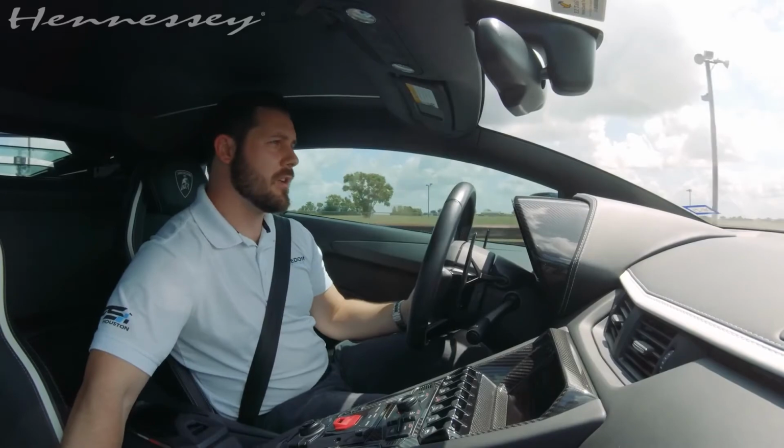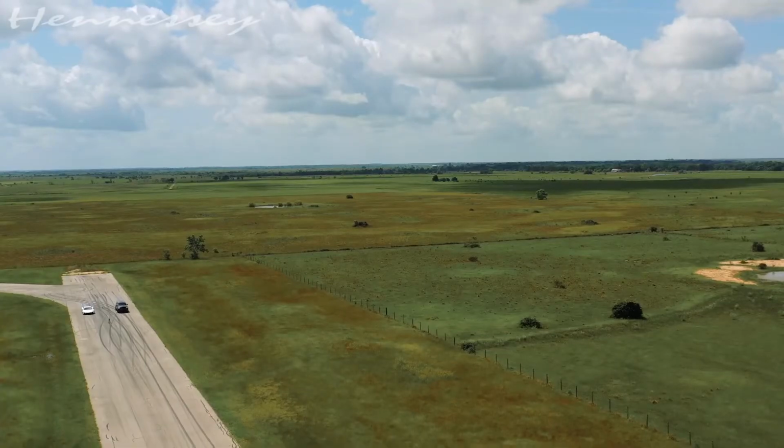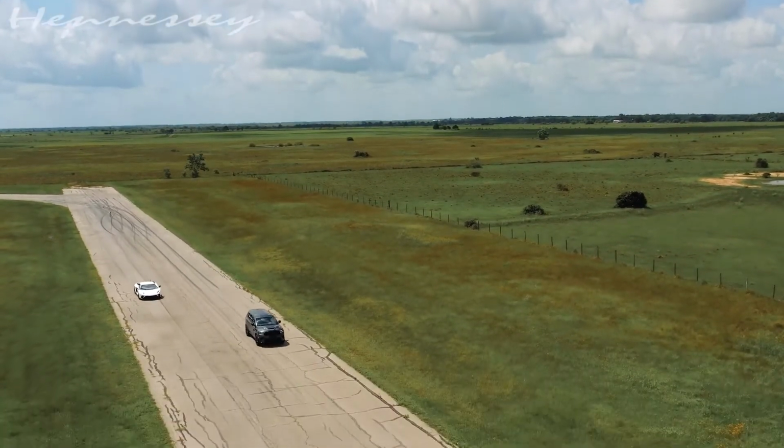That Durango is one heck of a car. It's going up against a car that's 5 times the value. I mean, it's unheard of what they can do with these cars.